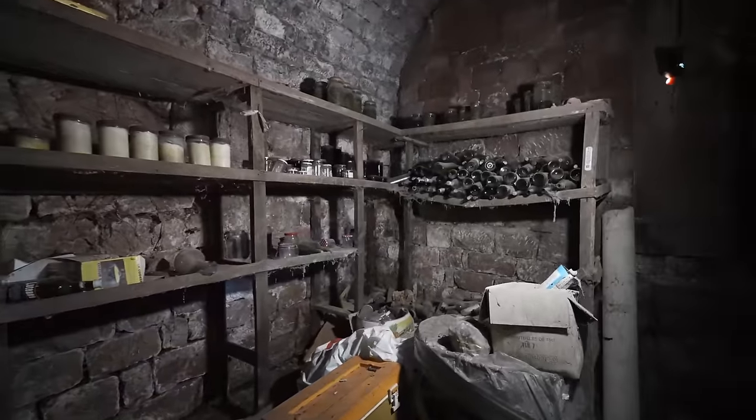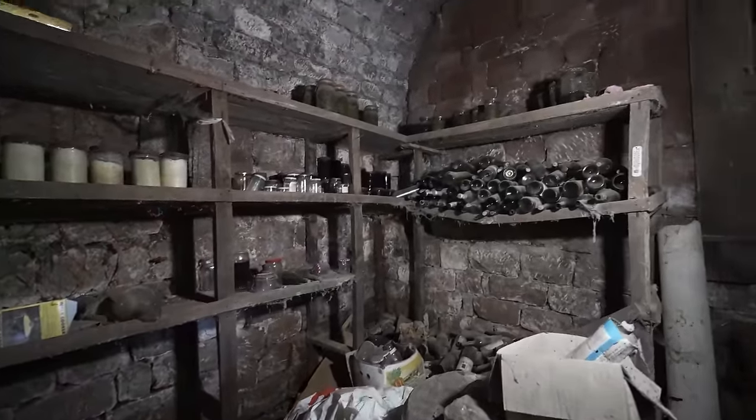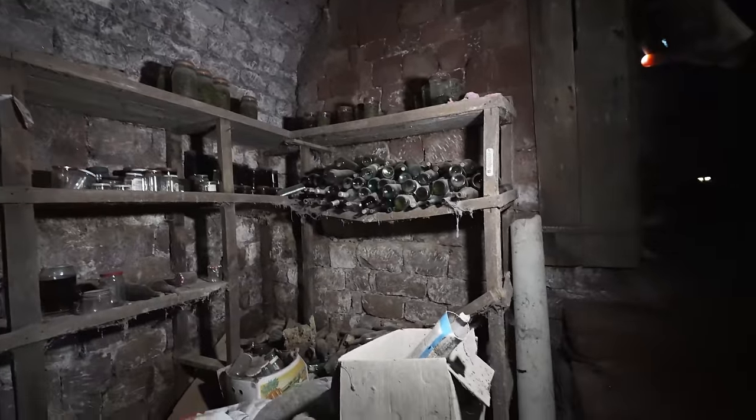And some jars with food. And even hundreds of more bottles of wine left over there. Oh, Danny, in here? I see an oval wine cellar. And here are still some closed bottles. Oh, wow. This is the tower.